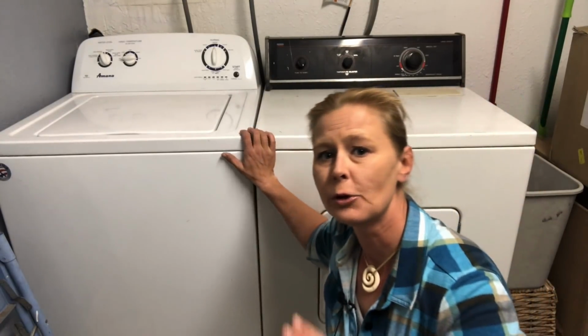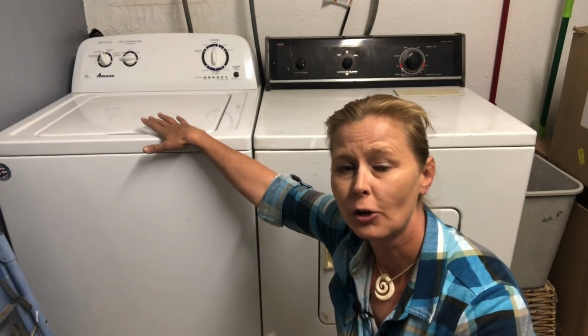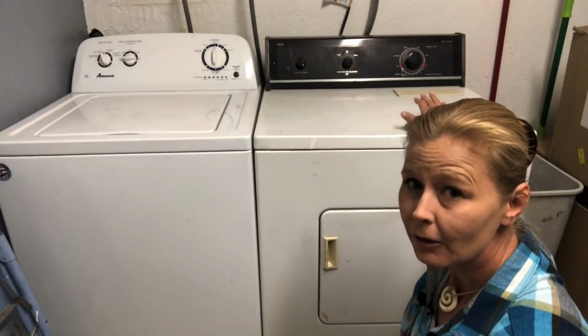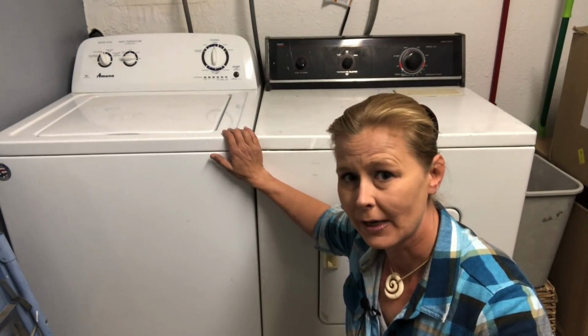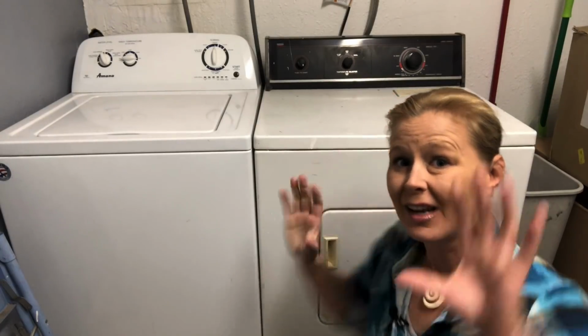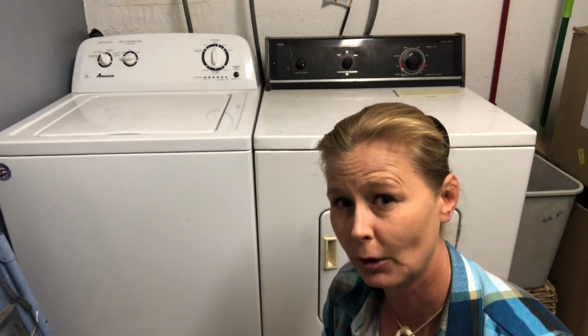So make sure that you are loading the washer all the way full and you are using as little laundry detergent as possible to save even more. To save on the dryer, hang dry your clothes. If you don't like the way they feel from line drying, you can dry them on the line and then put them in the dryer for just 10 minutes on the fluff cycle, and you're going to save yourself 80 to 90% of the cost of using the dryer, which is usually about 70 cents per load.